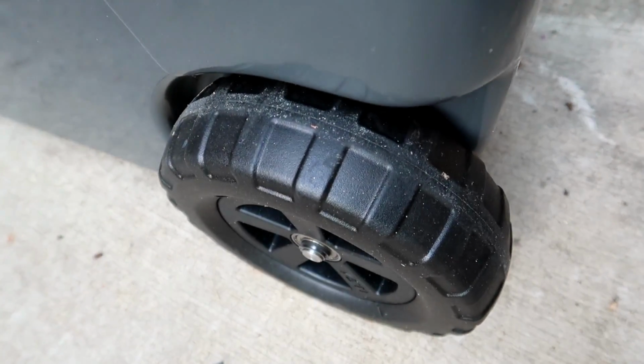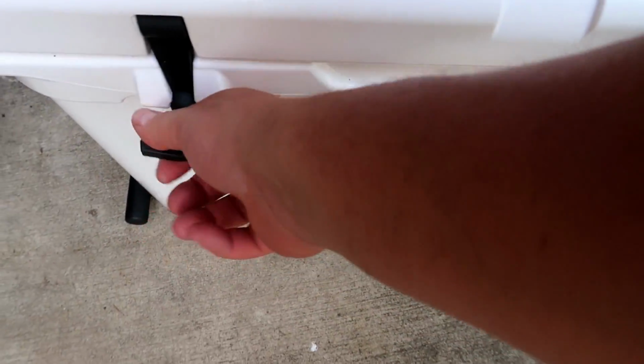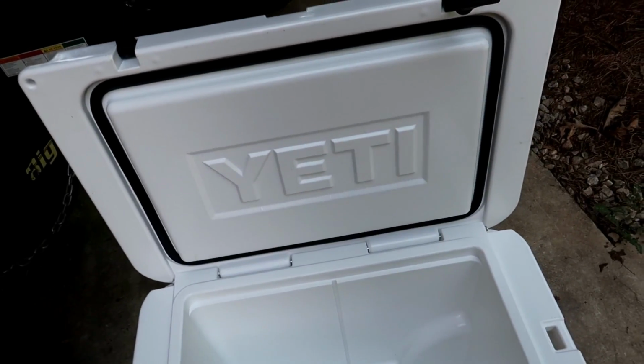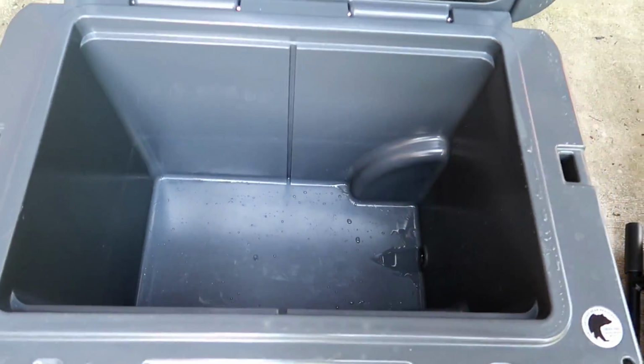So the wheels of both coolers are in great shape. I've used the white one a lot more than I have the gray one. The gray one, not as much. Tires don't show as much wear, but they've been really good. Inside looks great. No complaints at all. Inside of the gray one looks really good too.